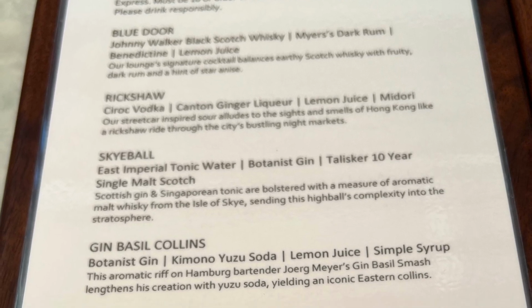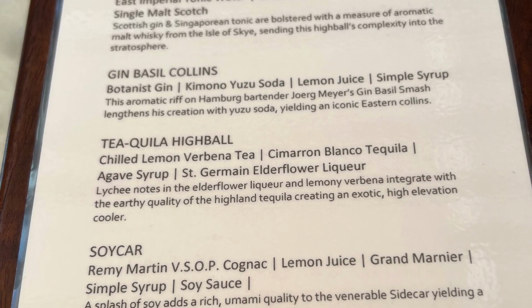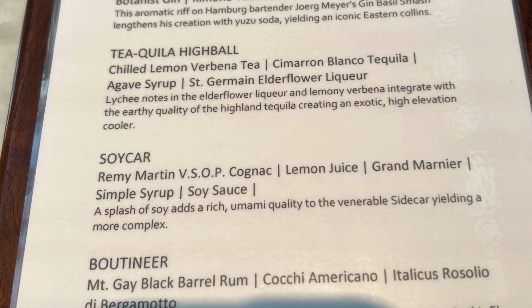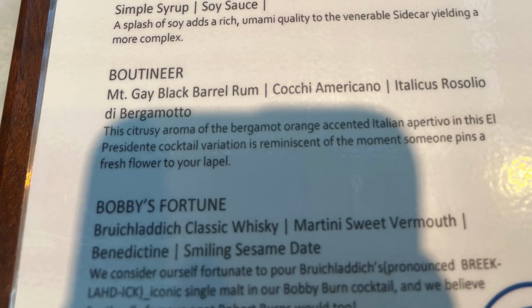I'm quite impressed with their cocktail list, perhaps because I don't drink a lot of cocktails, so it's a nice place to start and to try different things. So that's kind of where I would focus my attention in these lounges. I've had my shower at the Amex Centurion Lounge. Now I'm in the Sapphire Lounge by Chase.